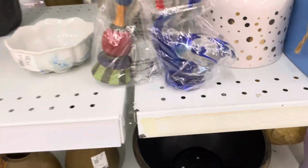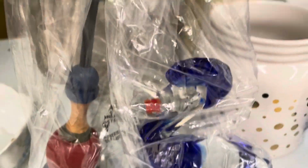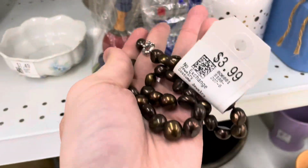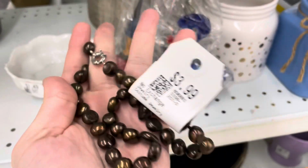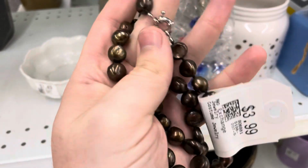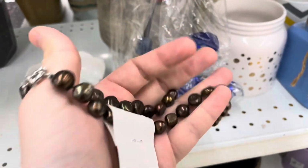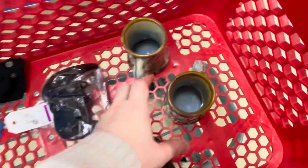Today there's no vases, but there is this cool Murano glass pelican with a fish in its mouth, which is kind of cool. And then I'm pretty sure these are black pearls. I don't think they're crazy valuable, but I'm sure a black pearl necklace must be worth more than $4. So, I don't know. I might pick that up. We'll see. So, a few cool finds today.